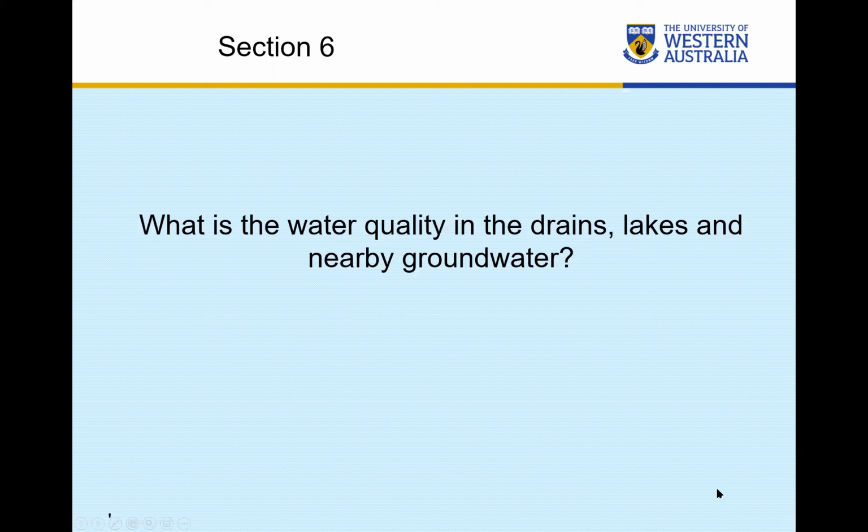So we're up to section 6. What's the water quality in the drains, the lakes, and the nearby groundwater?